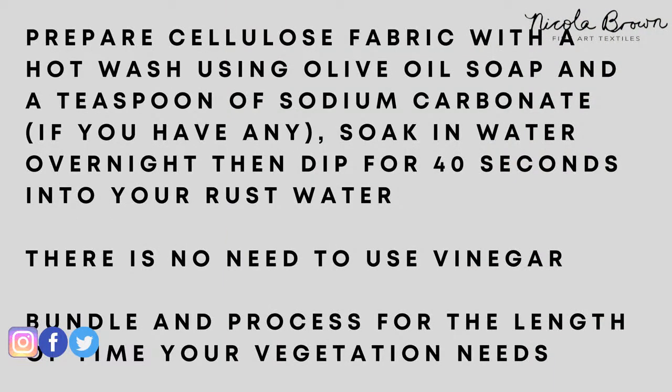So how do you prepare your cellulose fabric? So unlike the wool, the silk, the protein-based fabric, where we didn't go above 82 degrees Fahrenheit or 28 degrees Celsius, I use a hot wash in my washing machine, and I use an olive oil soap. And if you have any sodium carbonate, that is what you use to alter the pH in a swimming pool. You can add in a teaspoon of that or a teaspoon of washing soda, but you don't have to use the sodium carbonate, but you can. And then you put it in a hot wash.